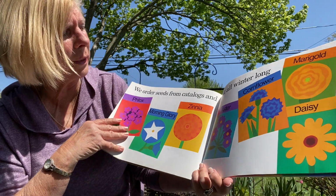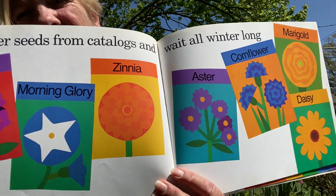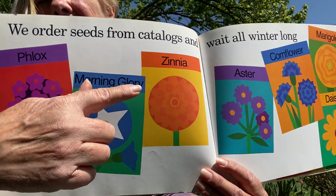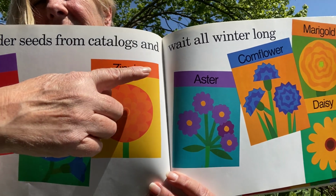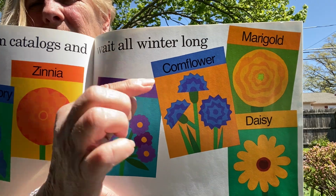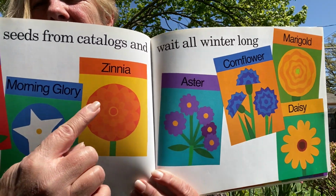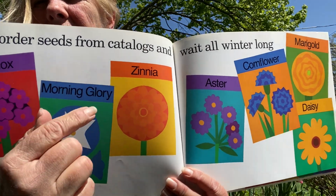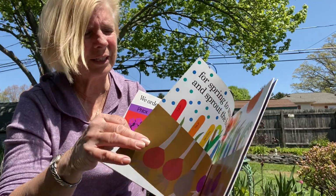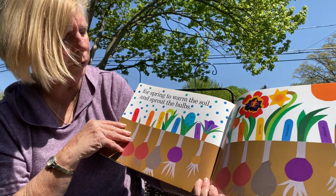So that was a pretty good idea, put names on them. We order seeds from catalogs, and we wait all winter long. So now the other way you can plant flowers is by buying these little envelopes of seeds, which are very, very tiny. But these are the pictures of the seeds, what the flowers will look like. So they're not a big bulb, but they're teeny tiny little seeds. So they ordered them out of a catalog. We wait for spring to warm the soil and sprout the bulbs.